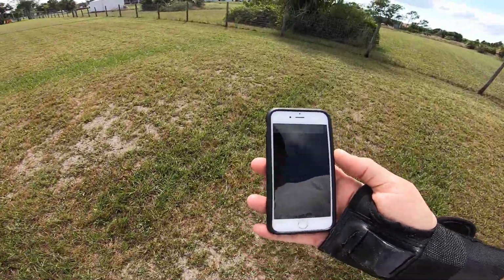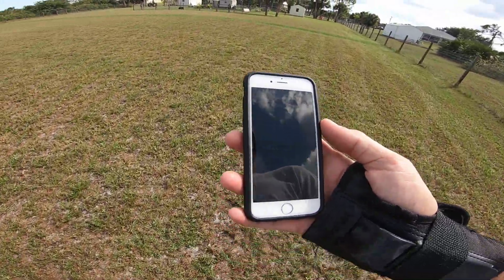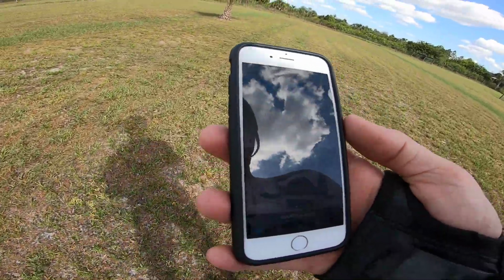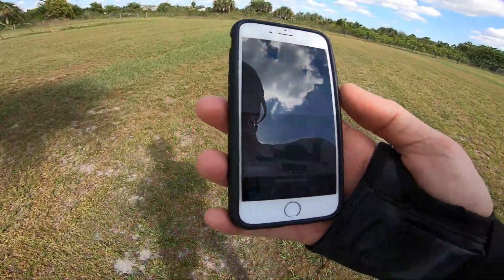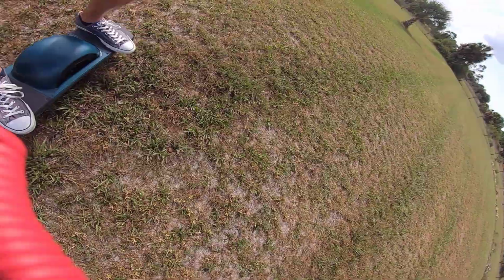I can confirm that the Pint and the OneWheel app still do not play well together. This is your normal screen you will see when you're riding a Pint, unfortunately, at least for me and my iPhone 6S. I'm still waiting for it to show total mileage here. It hasn't even shown it.